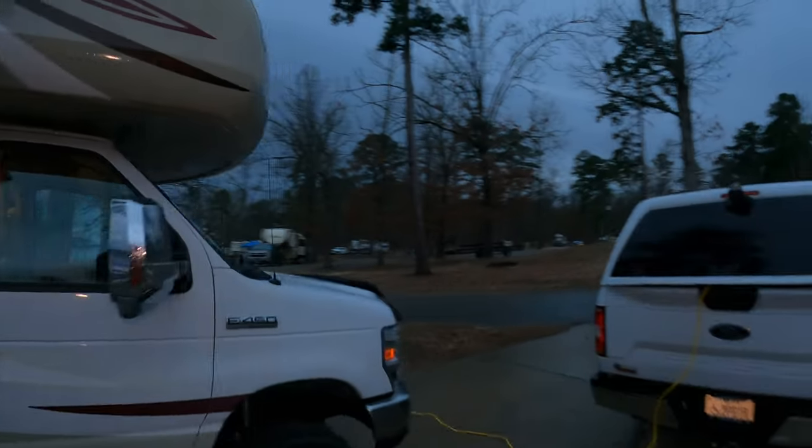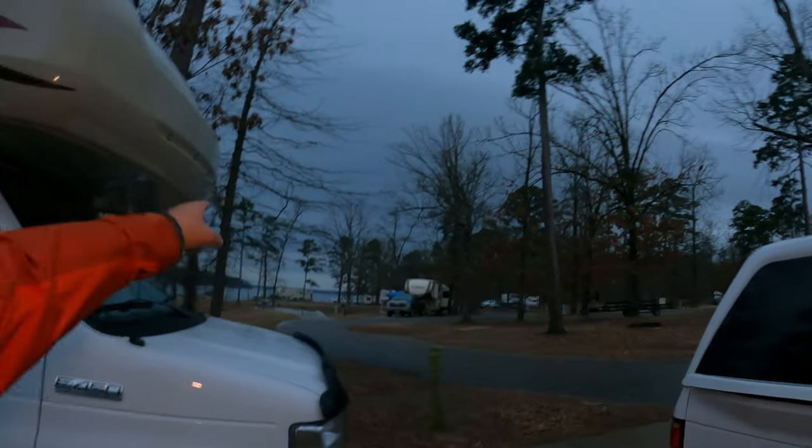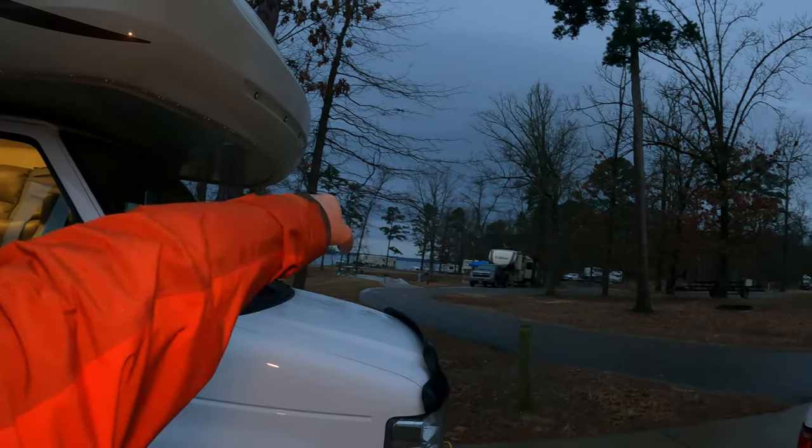So I put Little Red to bed for the night, because from that direction, we have more storms coming. So that's all for tonight. I'll be back in the morning. Stay tuned. More to come.